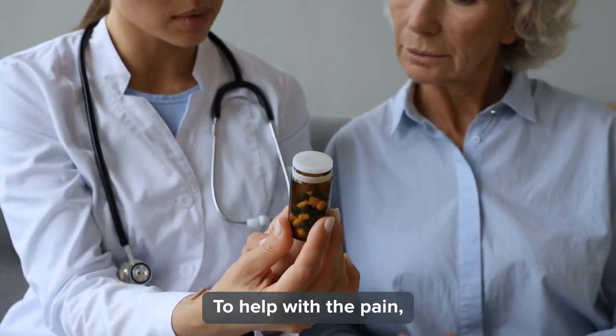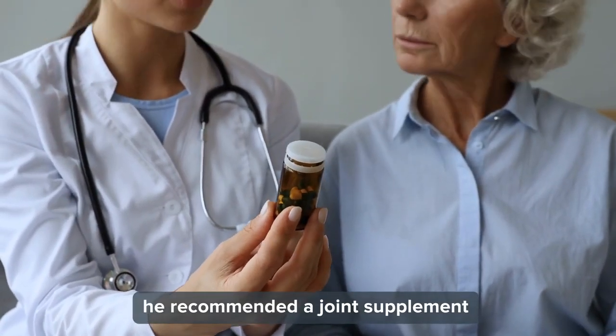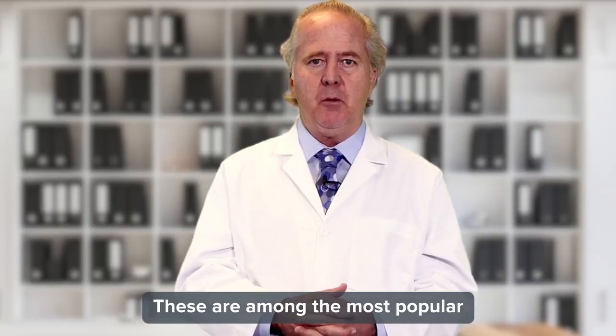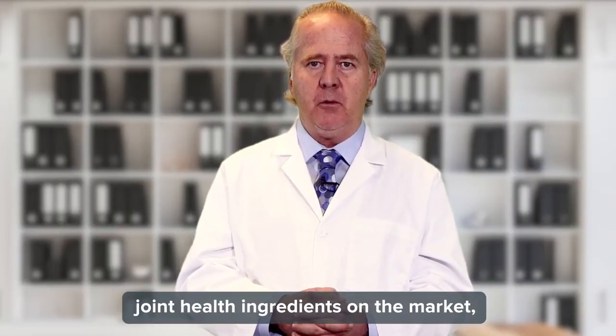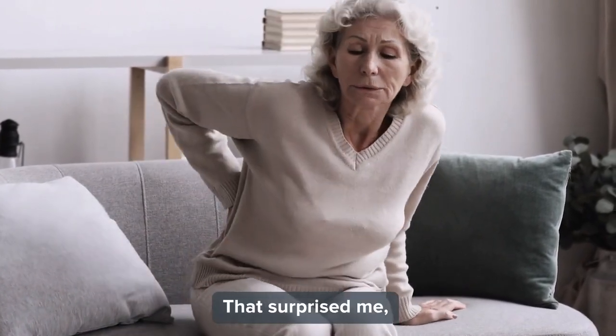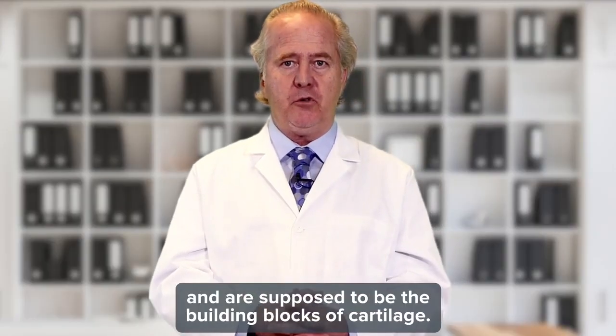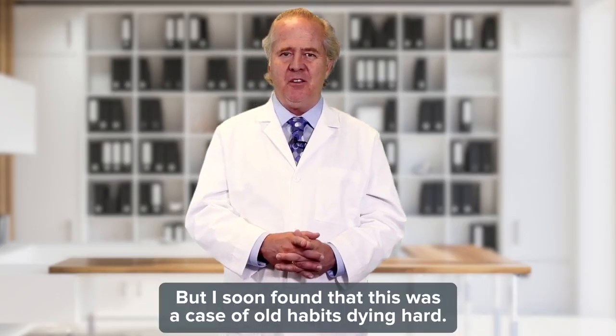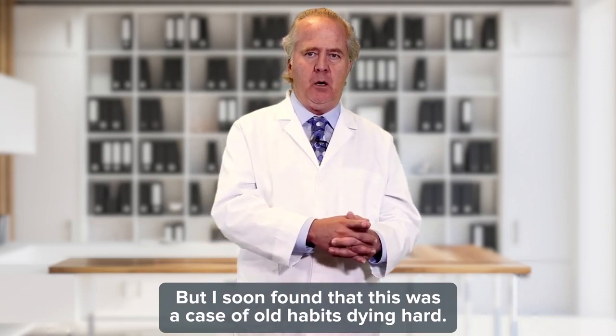Of course, Sarah's doctor blamed wear and tear and said it was to be expected at her age. To help with the pain, he recommended a joint supplement consisting of glucosamine and chondroitin. These are among the most popular joint health ingredients on the market. Yet Sarah experienced no improvement. That surprised me, because they've been around for years and are supposed to be the building blocks of cartilage. But I soon found that this was a case of old habits dying hard.